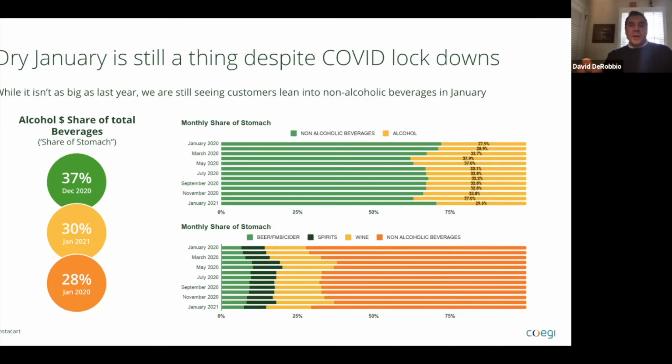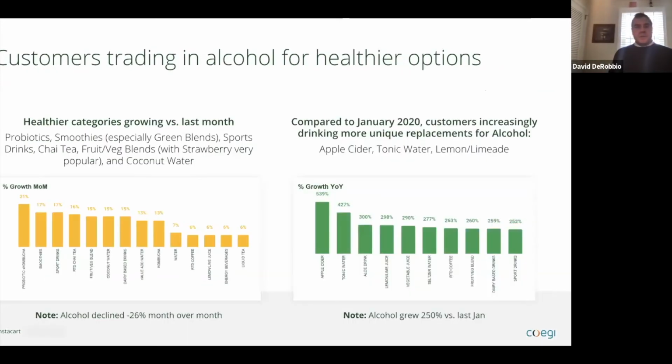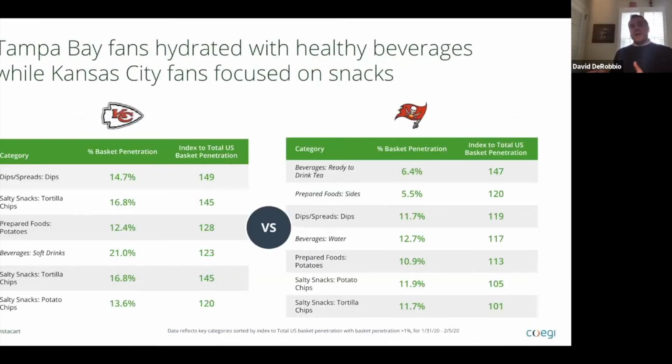28% of total beverage was alcohol, jumped up to as high as almost 38% at the start of the pandemic. It was really heavy again towards the end of the year. Everyone's probably thanking God that 2020 was over. And then it did dip a little bit in January of this year. Interesting. If they weren't buying booze, what were people buying? So we look at growth in certain categories year over year of beverages. We look at growth month over month. So, more smoothies, more sports drinks. Again, just a sample of the type of information that Instacart can break down.